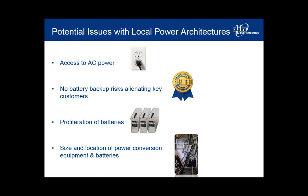So here are some of the issues with local power. As I mentioned earlier, access to AC power is not a given, so you're either mapping your RF to the AC outlet, or putting the outlets in, or hiring somebody to put an outlet in where the RF is. If you don't provide battery backup, you risk alienating key customers. Let's face it, you're putting the DAS network in because you're trying to please a certain segment of your customer base, whether they're the people going to the football game or the people doing their shopping or what have you. You're doing this for a specific reason.